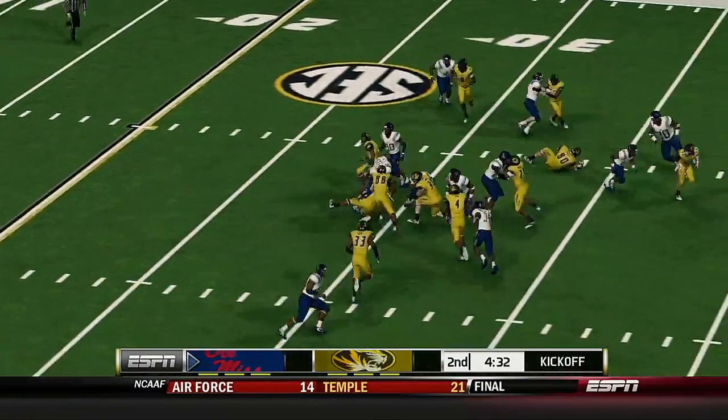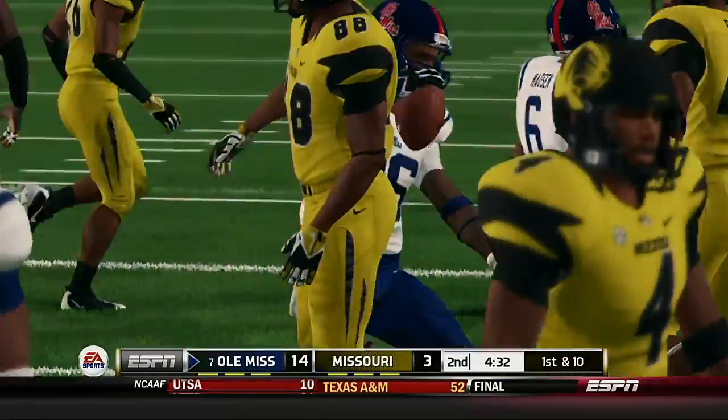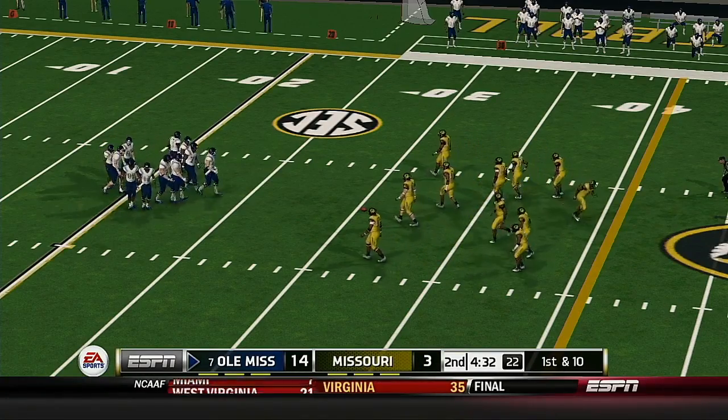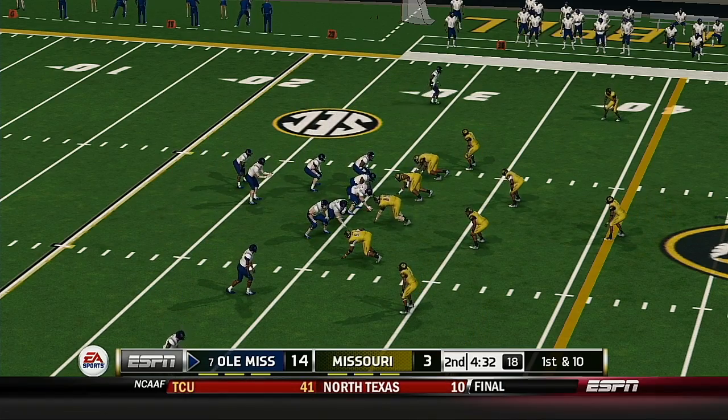Parrish takes it from the 6. And he's taken down at the 30-yard line. It was a pretty one-sided first quarter, but I wouldn't be surprised if things changed in a big way before halftime.